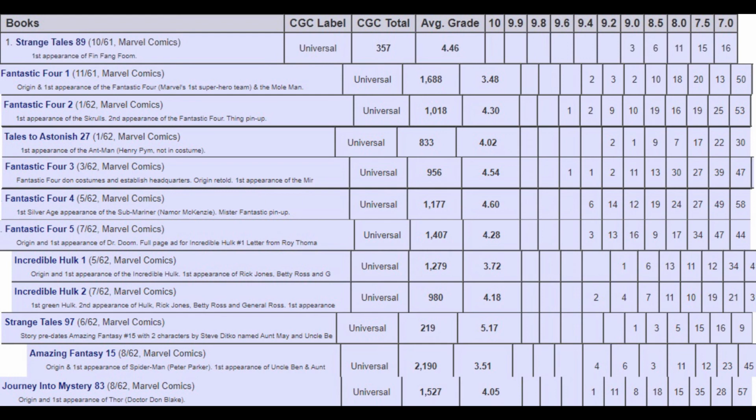But looking at sort of the average grades, which book has the lowest average of them all? It is Fantastic Four number 1. The average copy graded is only a 3.4. And after that, the Amazing Fantasy 15 average grade copy is a 3.5. So that tells you there is a heck of a lot of low grade copies on the CGC census for the average copy to be a 3.5. Surprisingly, the book with the highest overall grade is Strange Tales 97. It has the least amount of copies graded, but therefore more people are grading just the better copies, and therefore 5 is the average grade of that book.